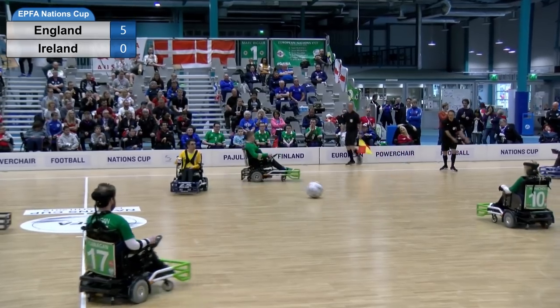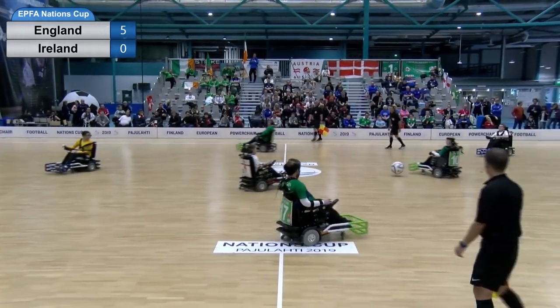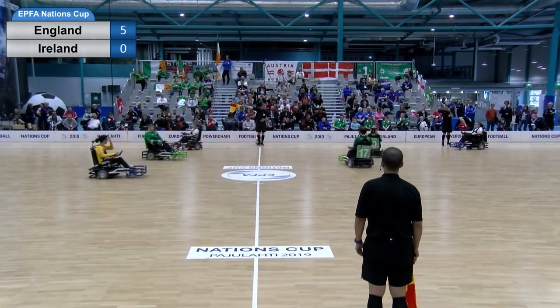Matt Francis, contact on Donner. McNichol sends that into Common. Common tries to send that back. McNichol fighting Ed Common. That ball out of play. Ireland ball.